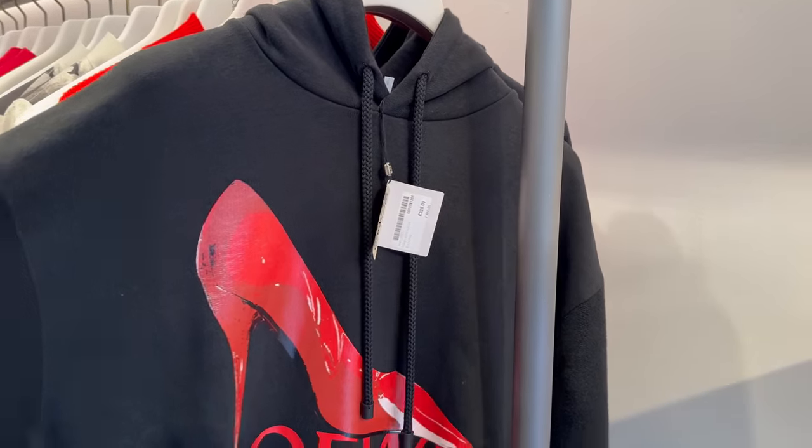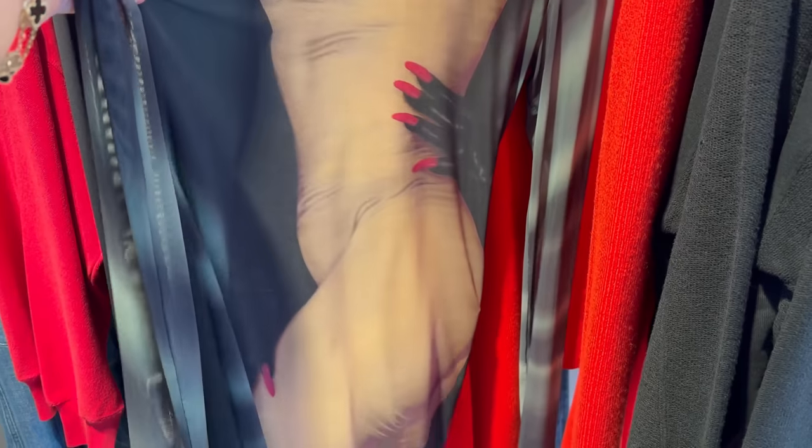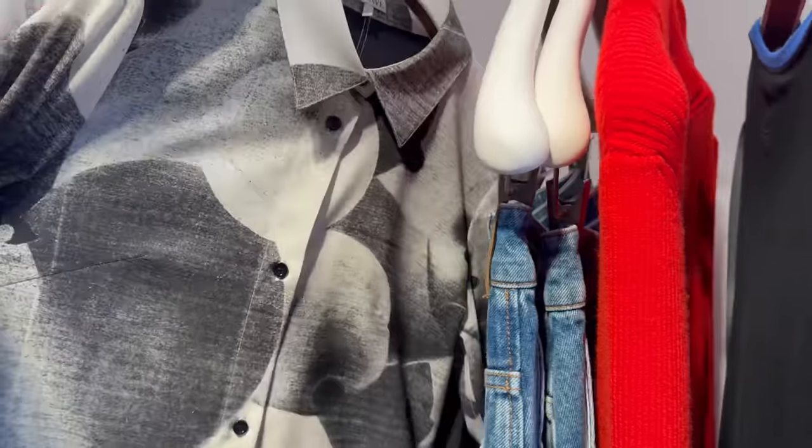They have this hoodie. And look what I found as well, similar to the hand tops, the ones that Beyonce wore on her tour. It's similar with the hands, isn't it? I'm surprised they have this here. And then they have these with the balloons.